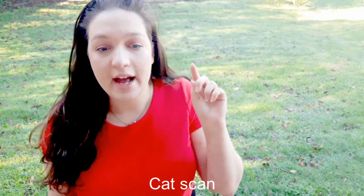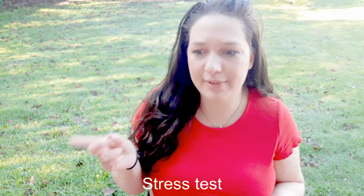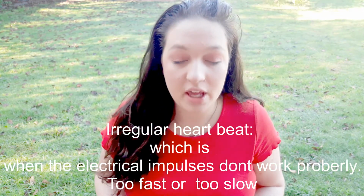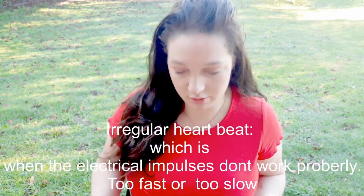So she got me to do CAT scans, echo, ECGs, stress test, blood test, and also bone tests. I had all of these tests done, and I ended up finding out that I had an irregular heartbeat, which most people can live their whole life with and not know about it. So, you know, that was a normal thing.